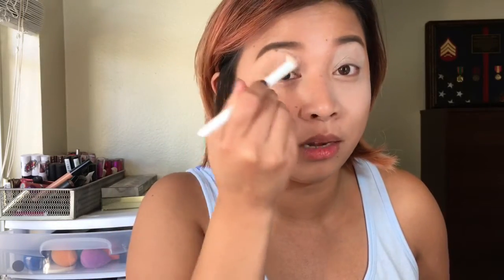Oh my goodness, can you see how pigmented the white matte color in this palette is? It is insane. Compared to this one that does not have any primer at all, right? Now I know why everybody likes this primer. It is crazy. See the difference? That's crazy. Now I'm gonna get this kind of gray shade. This is also matte, and I'm going to put this on my crease.